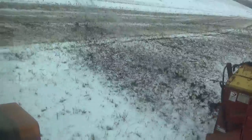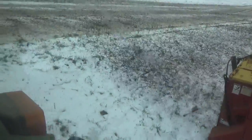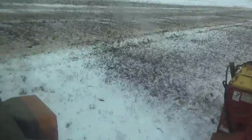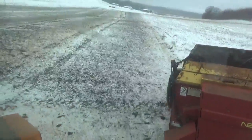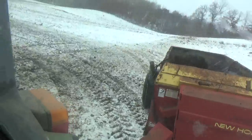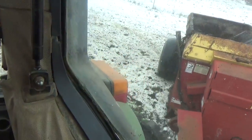Try and get the shed all cleaned out today and tomorrow, just because after that the ground is going to be frozen as far as I can tell. And I really don't want to spread manure on frozen ground if I don't have to. This snow melts today and tomorrow. This manure will stick to the ground after it freezes, so it'll hold here until spring when the ground thaws.